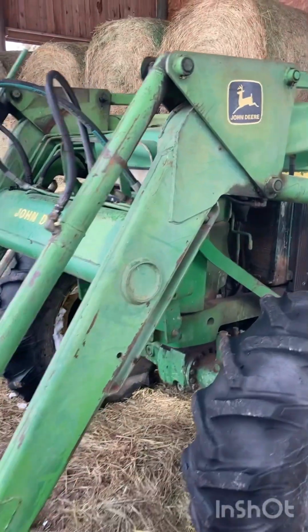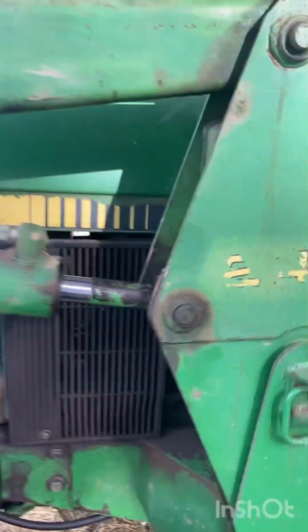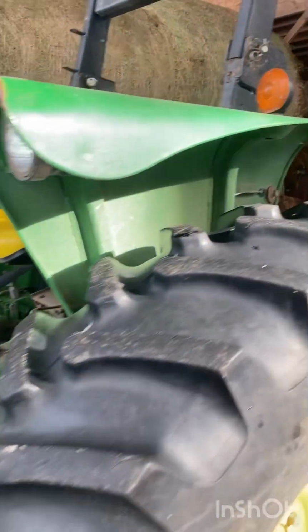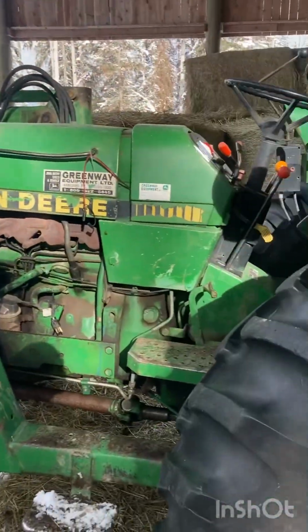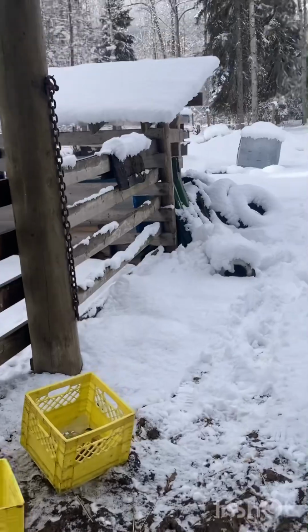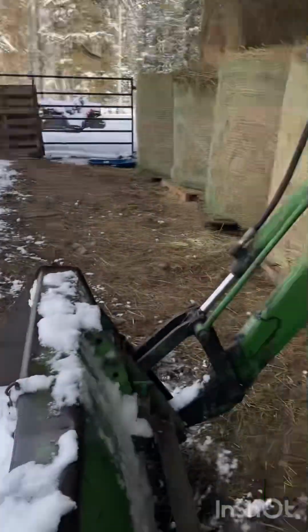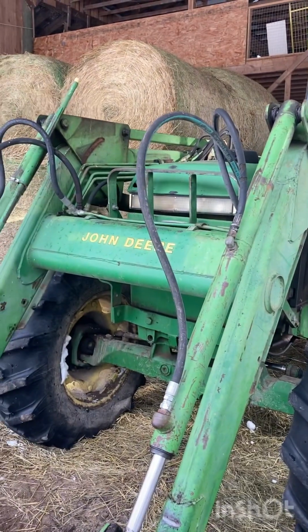There she is, old trusty. John Deere 2755. Lots of power. Easy to operate, actually. I kind of like this tractor. Had some issues with it when we bought it, but I've actually done a couple of videos working on the starter and whatnot. It's been really good to us since then. So, yeah, here we go.